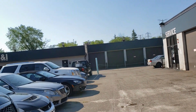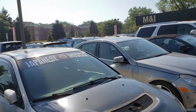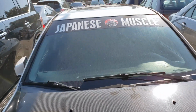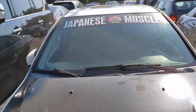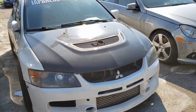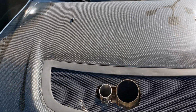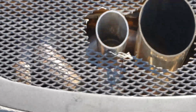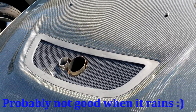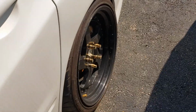I've already done my scouting and I see that several things are open in here, so let's take a look. I just couldn't help myself. This is a Mitsubishi Lancer, I think. Maybe it's an Evo, I'm not 100% sure. And then look what I found. Look at this. Is this normal? Is this an exhaust or an air intake? Who knows? But anyway, look at these wheels.